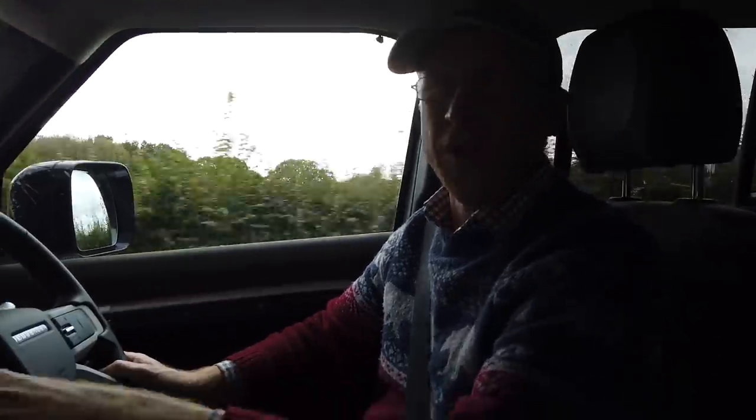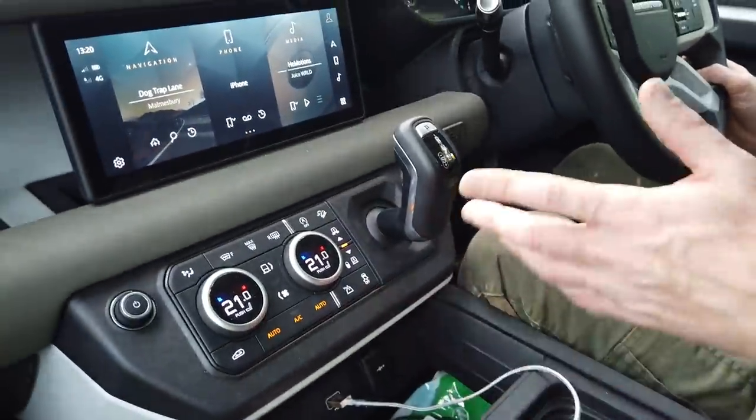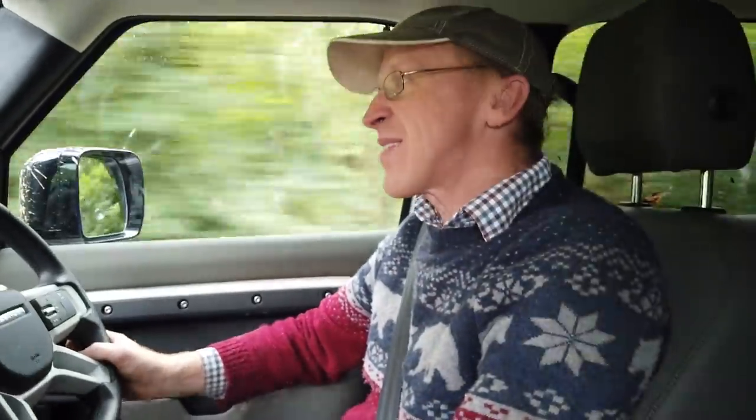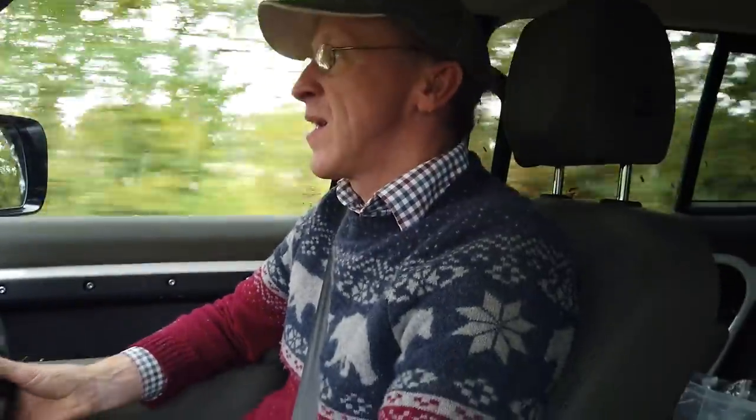So not only have you got all the different modes, although you could boil those down to auto if you get the Terrain Response 2, you also need to think about whether you turn your traction control off and whether that's a good idea or a bad idea. Tyres next. I think we've done the limit of what we can do with this car with the all-terrain tyres. We need to get some slightly more off-road tyres, so we need to find some 18-inch wheels that go with off-road tyres. That'll be our next thing.